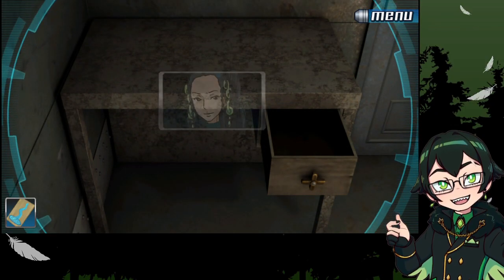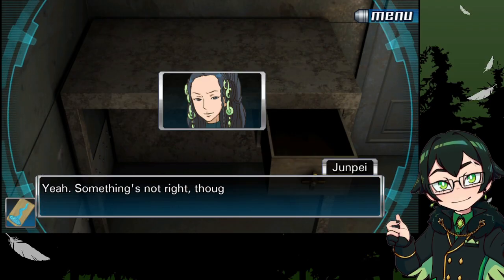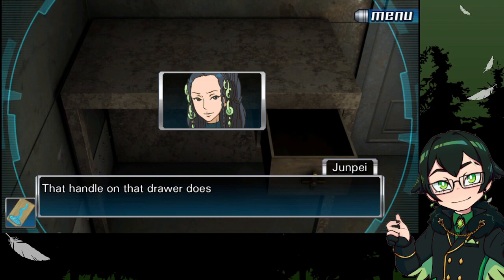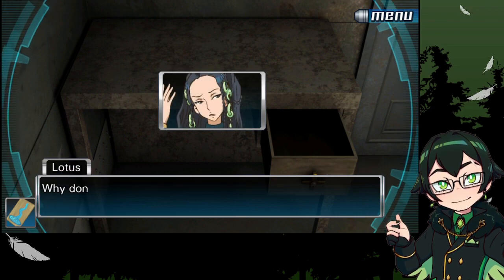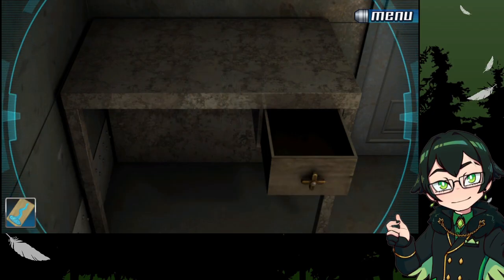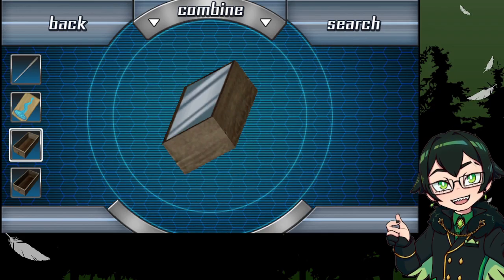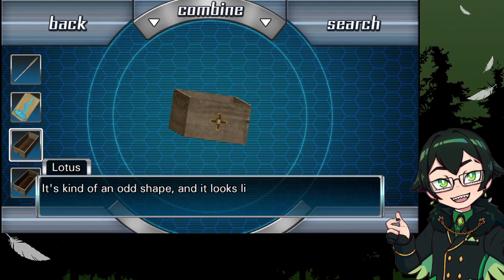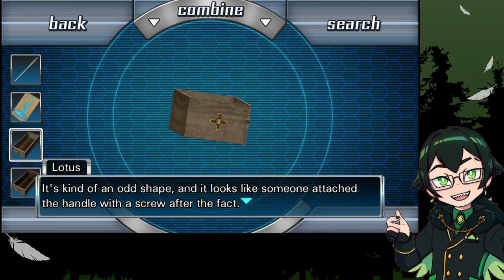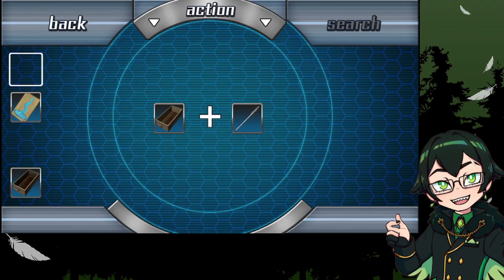Oh, hey, hold on. There's nothing in the drawer. Yeah. Something's not right, though. That handle on that drawer doesn't really fit, you know? It just looks messy. Why don't you take it out? I will. Yeah, because isn't this the... Oh, what? Interesting. So there's a mirror on the other side of this drawer. Interesting. It's kind of an odd shape, and it looks like someone attached the handle with a screw after the fact. Okay, well, can we combine this with the screwdriver?